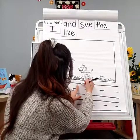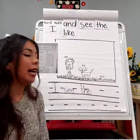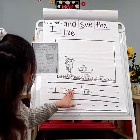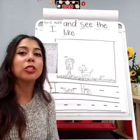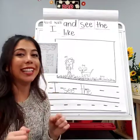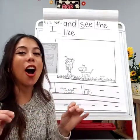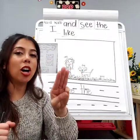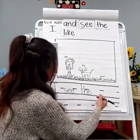I see the. And what did I see? I see the what? Yes, the dog. I see the dog is not one of our sight words, but dog is a word that we can sound out. So we are going to stretch it, break it, and then hear it. Okay, so go ahead and say dog. Dog. Good, let's go ahead and break it. D-O-G. Dog. Again. D-O-G. Dog.